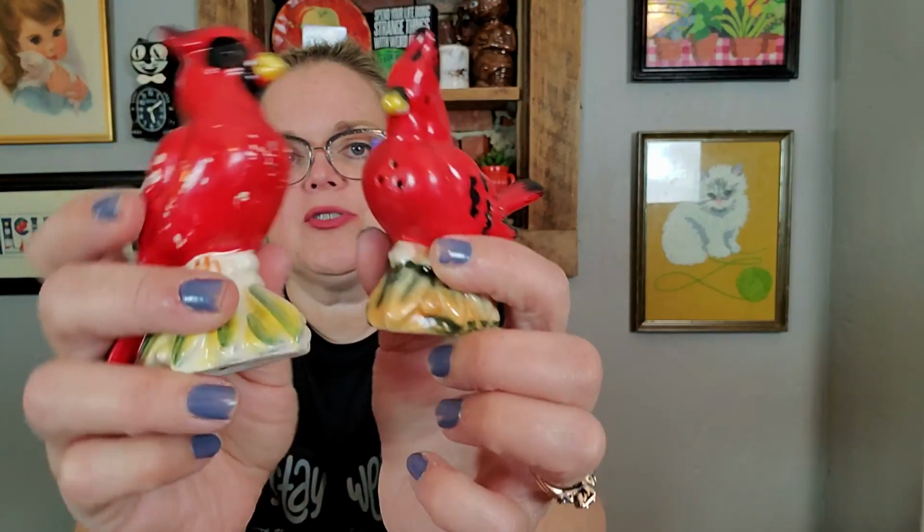I did get a set of cardinals. They are cold painted, but the paint has some issues on one. They're really pretty. It's a male, I think, and a female cardinal sitting on leaves, a branch. I don't know, but they are both marked Japan, and they both have their stoppers. So I picked those up as well.